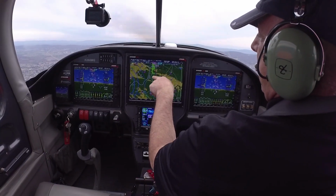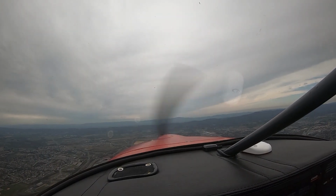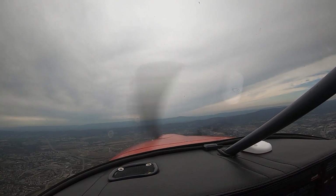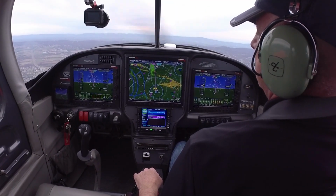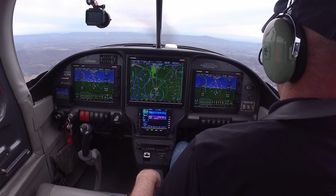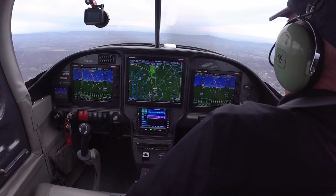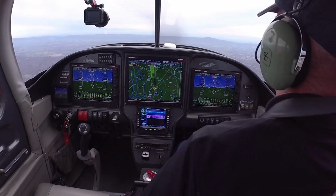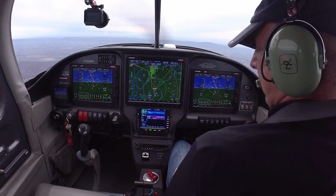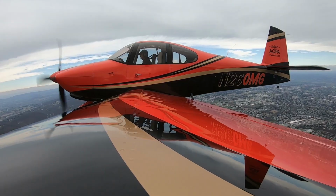As you see, we get weather and traffic on the multi-function display. We've got ADS-B in and out, so in traffic I can see the N number. A little bit of rain out to the west. We'll avoid that. And this center console is really pleasant. It's built by a company called Aerosport in Ohio, and they supplied it. It really makes it so ergonomically nice, and you can rest your arm on the armrest and have your hand right on the throttle quadrant, which is super pleasant.